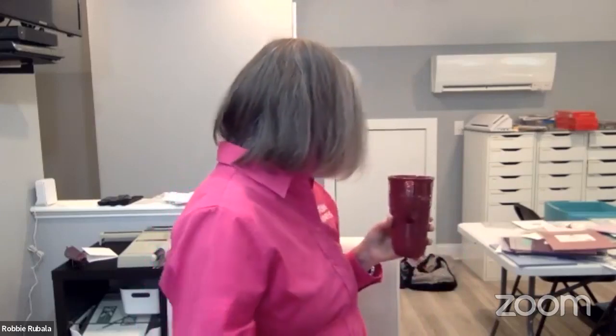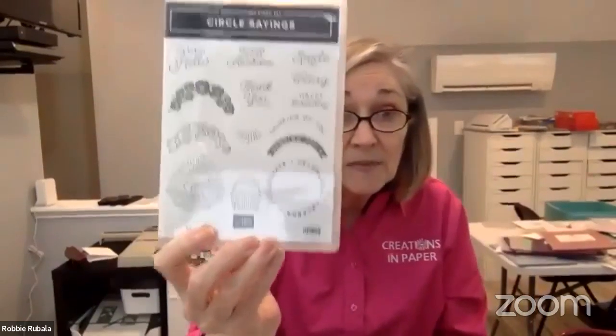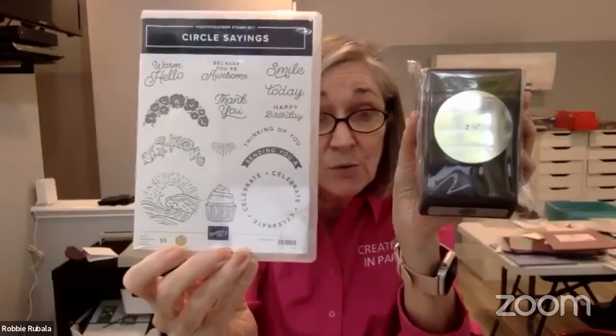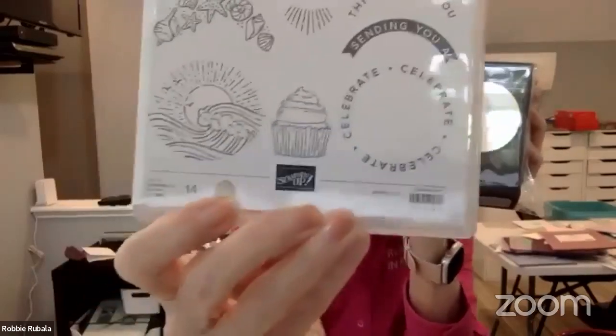I've got a collaboration with Vicki, and we're going to be using the Circle Sayings, which is one of the new stamp sets, and it has a punch. I didn't realize it's a $1 million stamp set. So somebody who did $1 million designed this, and the logo down here, that little diamond, that's an indication. It's not a diamond, it's a six-sided hexagon, an indication that it was a $1 million person who designed it. So we're going to be doing some playing with that.